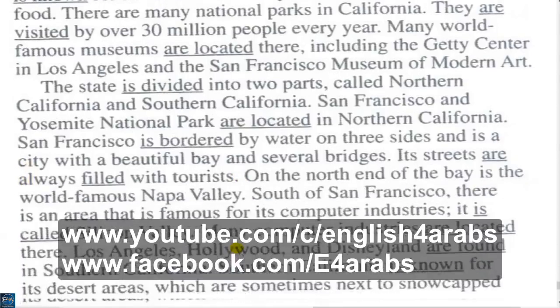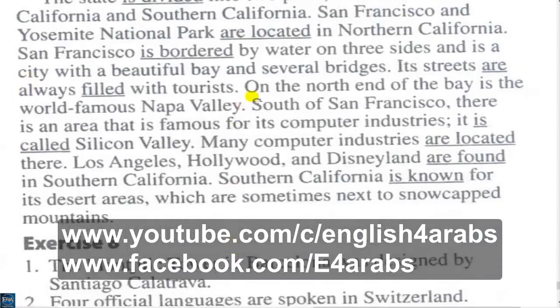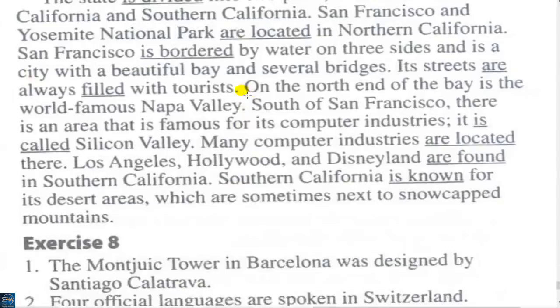San Francisco is bordered by water on three sides and is a city with a beautiful bay and several bridges. Its streets are always filled with tourists. On the north end of the bay is the world-famous Napa Valley. South of San Francisco there's an area that's famous for its computer industries. It's called Silicon Valley. Many computer industries are located there.